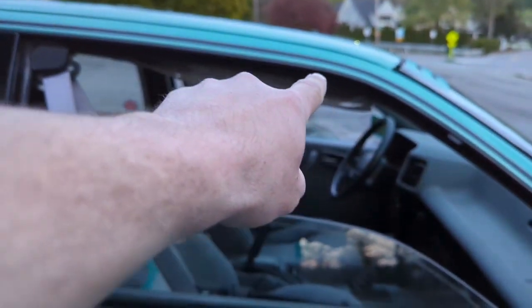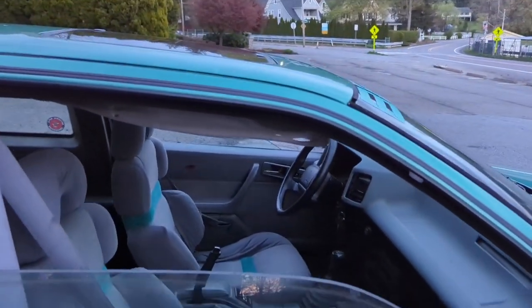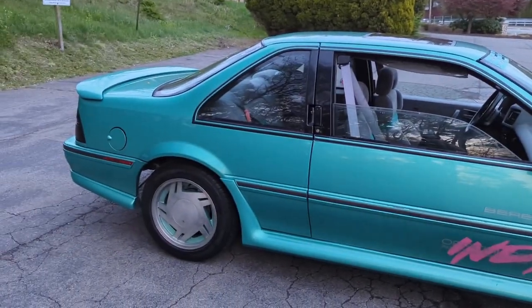This has to get fixed. That looks so bad, part of the roof just coming down. And it smells so bad, like mold. One day. I'm tired of working on it already.